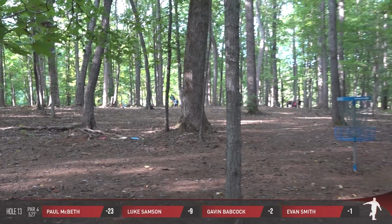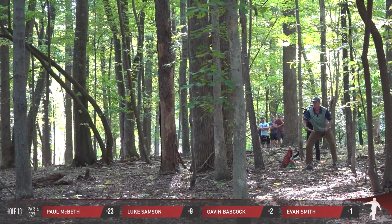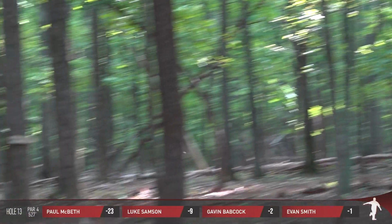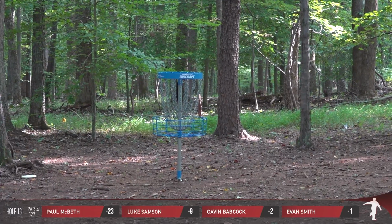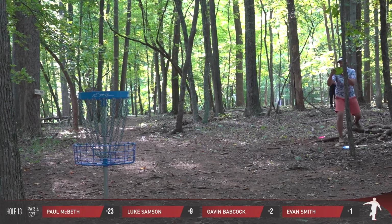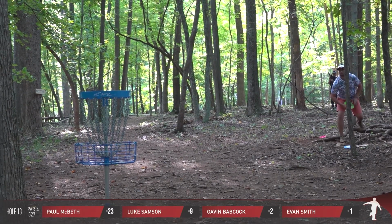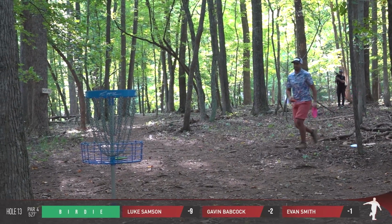Yeah, a bunch of putts from the same spot there. Be about 20, 25 feet. Up shot from Luke there. And then we should have a bunch of putts from this right side here. There's one. Good birdie for Paul. Another birdie for Paul.